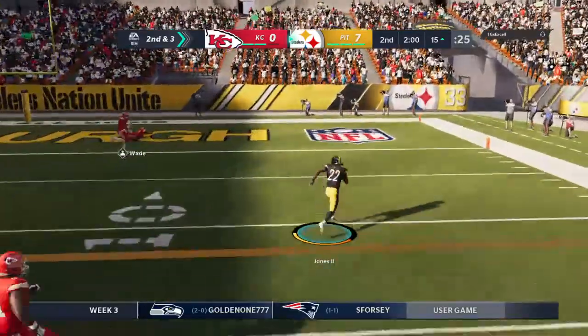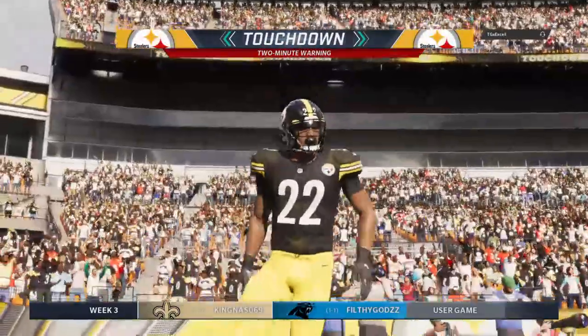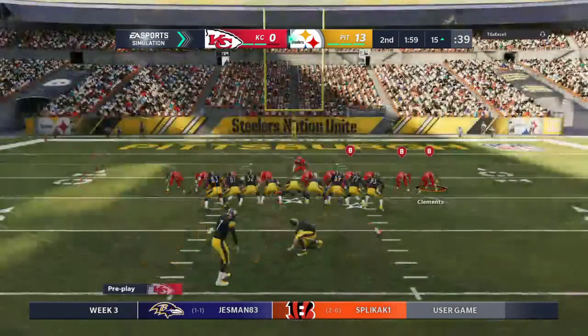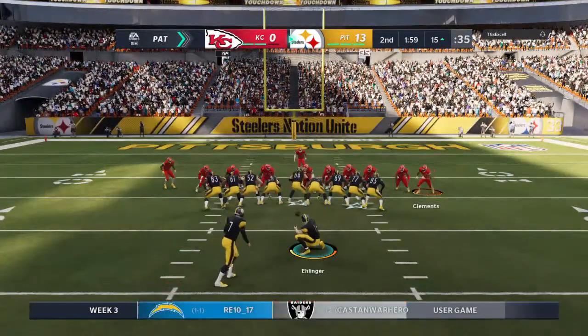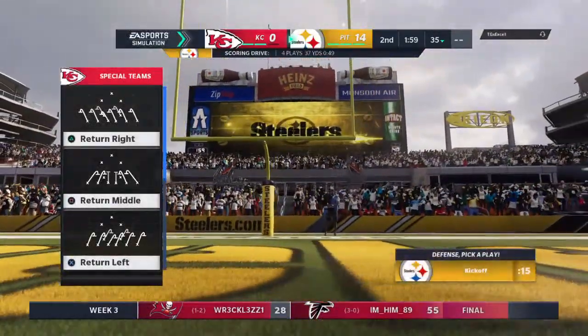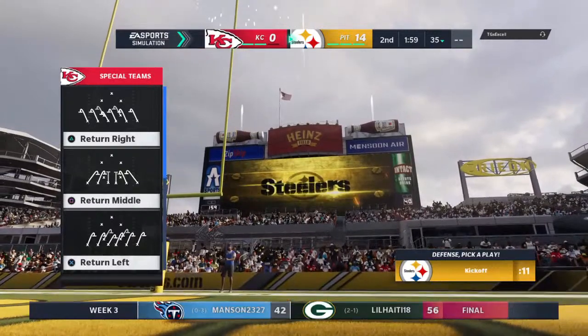He sets up the screen to Jones. And he's going to take it in for a Steeler touchdown. Ronald Jones. His 4th touchdown on the year. And the Steelers are going to add on to their lead. And it's good to make it 14-0. Makes the score Steelers 14, Chiefs nothing.